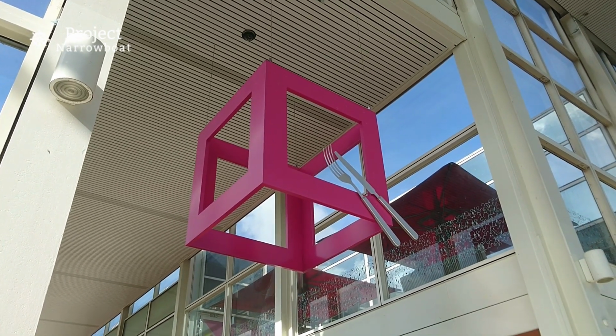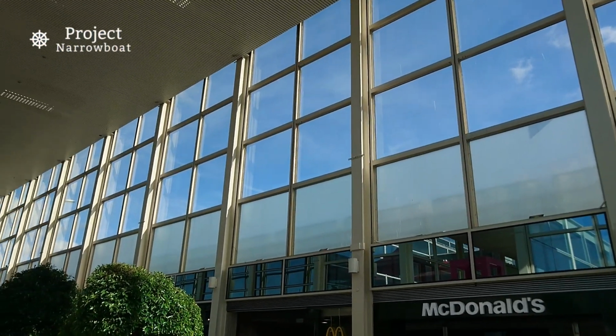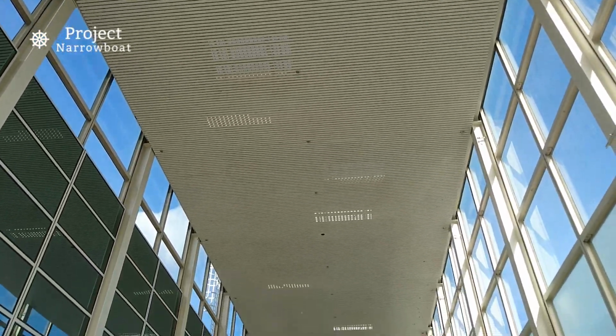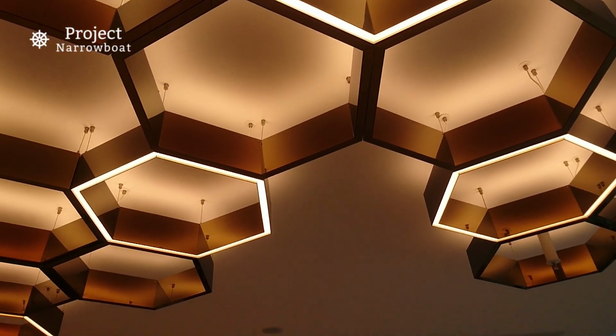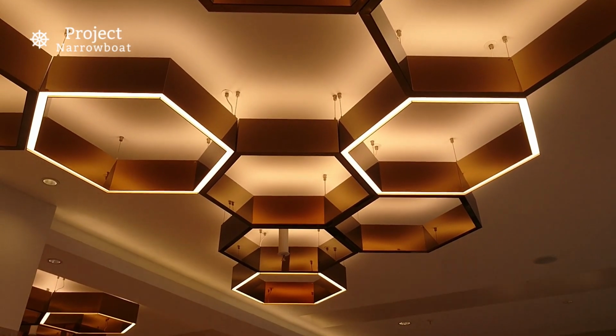This is a sign for an eatery. And here's a good view of a typical section of the mall. Was it Shakespeare that once said, "To know Milton Keynes is to love it"? Well, I'm sure he would have said that. A high ceiling, plenty of glass and plenty of light. This lighting array with its orangey browns reminds me of the 60s.